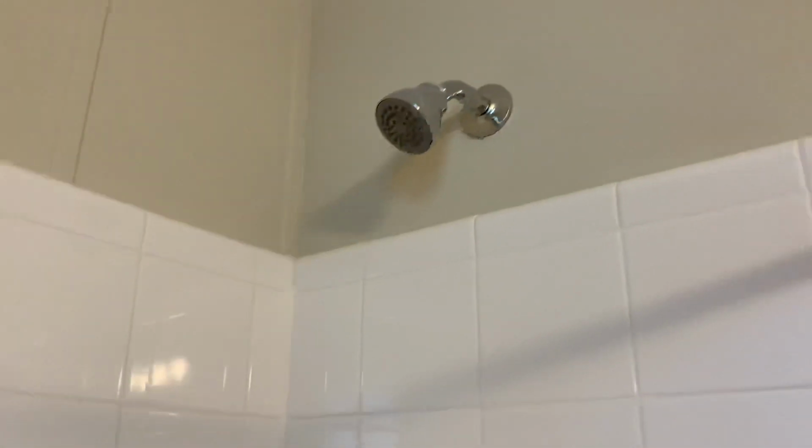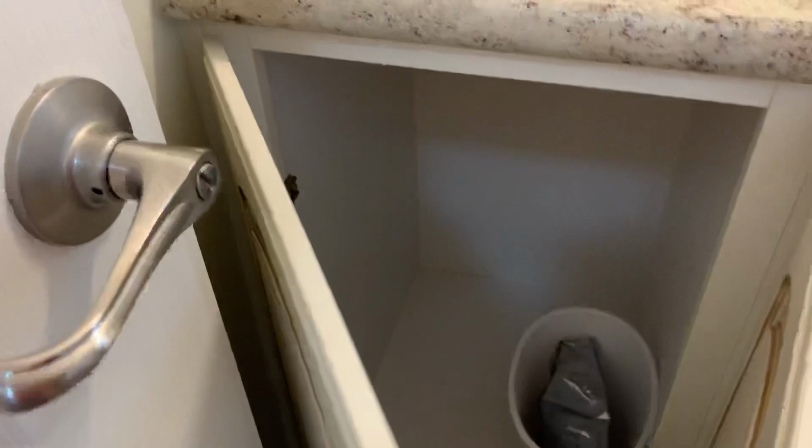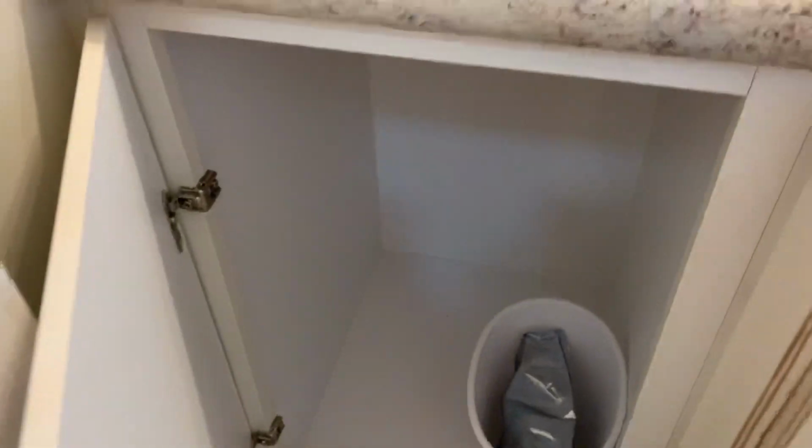The shower head looks barely used. It's very clean. It looks like an oversized bathtub in here. Let's take a look underneath the cabinets. A lot of space in there. It's huge. There you go as well.